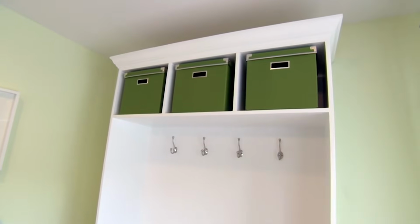Wow. It's the cabinet that I built, yeah. Oh, you mean that Dave built? No, the cabinet that I built. Okay. Yeah, Dave helped, right? A little bit. You did a good job. I didn't know you were so handy. Well, now you know.